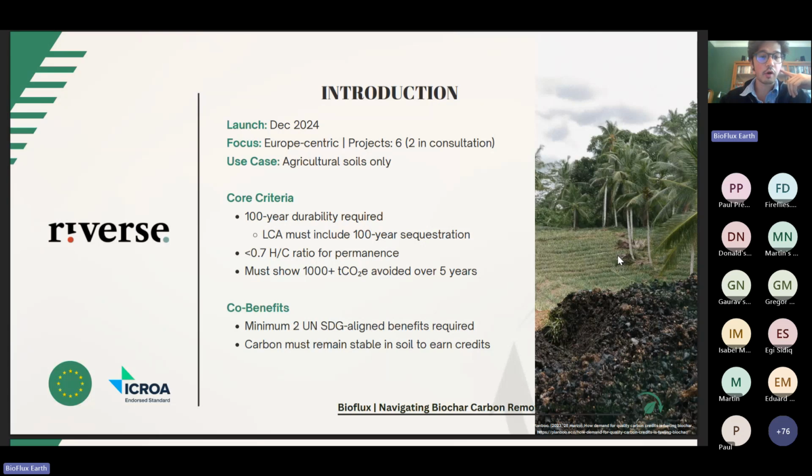Their core criteria are that 100-year durability is required, meaning that your LCA must also include a 100-year sequestration. Here, Riverse uses less than 0.7 as the hydrogen over carbon ratio for its permanence determinant, versus the other methodologies that I've presented that are using less than 0.4. And this allows them also to work on higher durability, and that's why some are now working on the 200-year durability basis. Riverse does have the criteria that your project over the first 5 years of its existence must show 1,000 tons or more of CO2 that has been permanently sequestered. So in that sense, it can be thought about as a minimum project size.